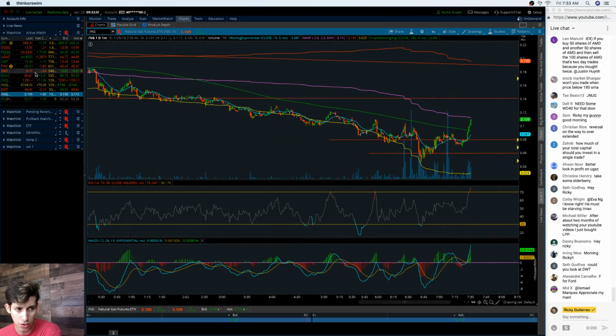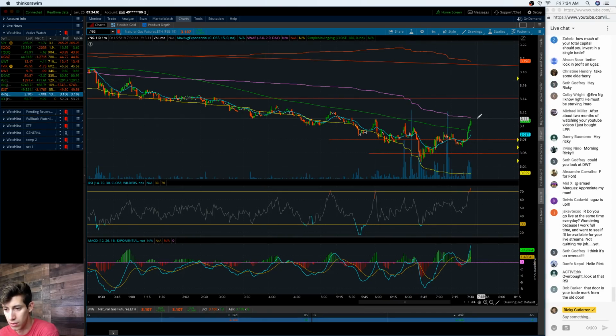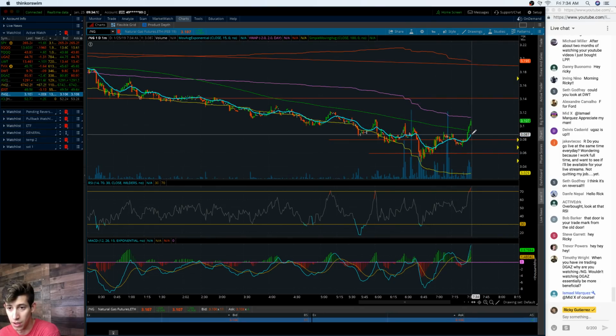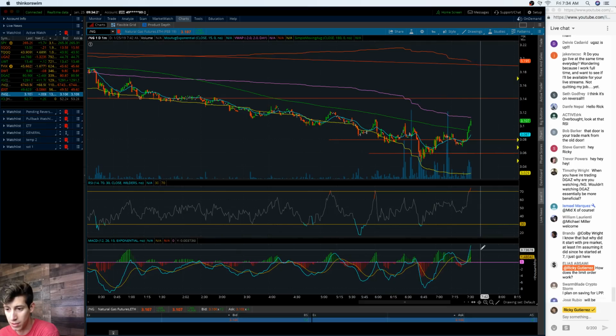There we go. Strong push on natural gas. No pullback just yet. So again, it hasn't even corrected itself back down to the EMA line. So look at the RSI. Look at the MACD.